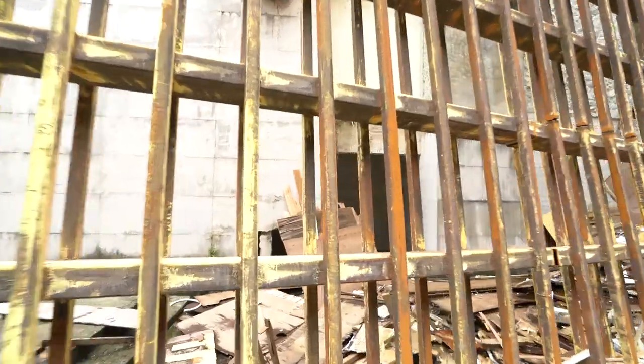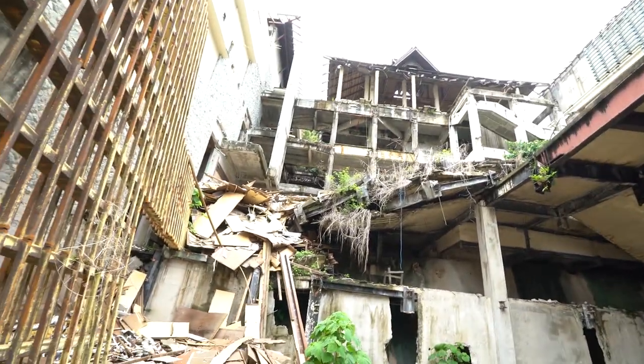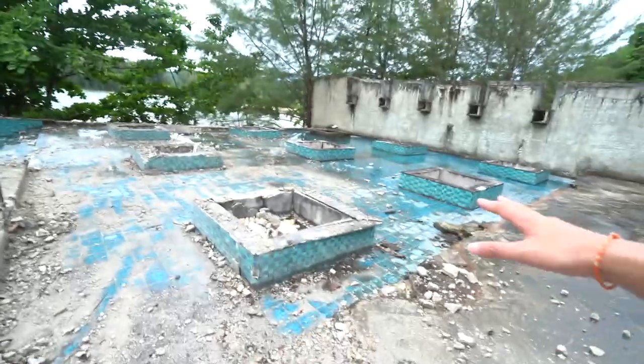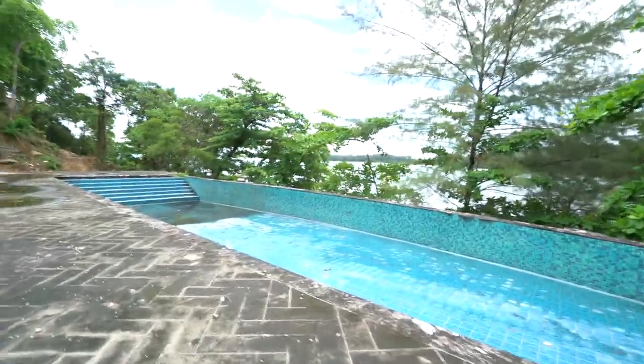Completely collapsed. Like, this entire area completely collapsed. Apparently there used to be cables and wires all around, but the workers took them out. I feel like these used to be fountains right here. And we just made it to the second pool. It's a lot smaller than the first one, but you can just imagine how grand and awesome this is.